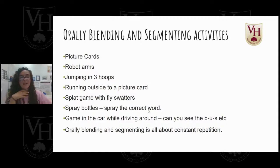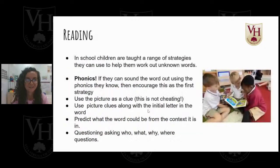But yes, orally blending and segmenting is all about constant repetition. You have to do it all the time. Play a game in the car while you're driving to school. Can you see the bus? Can you see the man? And see if they can just blend it. It can be quite tedious because you tend to focus quite a lot of time on it. But something happens in the children, they just click and they just get it. So all your hard work will be worth it.